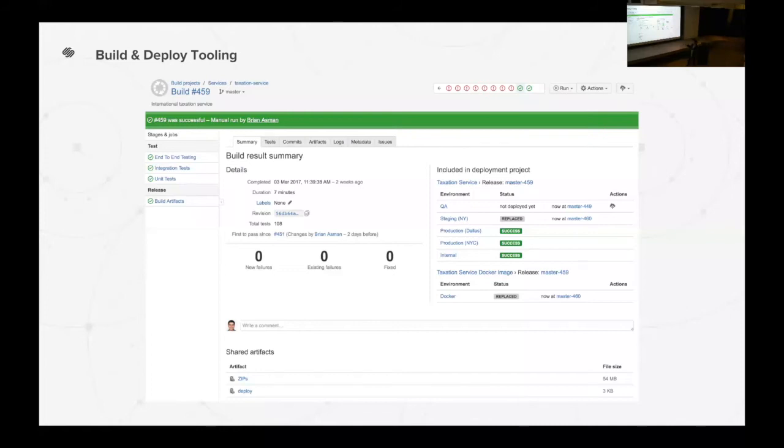And what we do is that every 15 minutes, we collect any commits that you have, and we give you a new release that you can deploy if you want to. And if you don't have to, you don't. Within the same build plan, you can also see all of the environments to the right for where you want to deploy your particular release. It might be the different production environments that we have across the country, or the staging environment, or the QA.